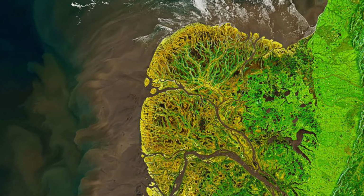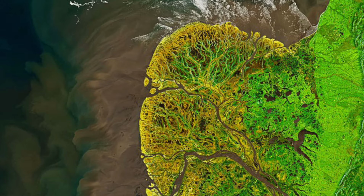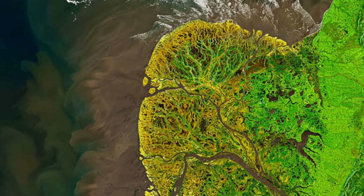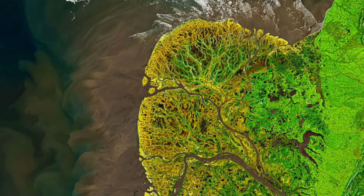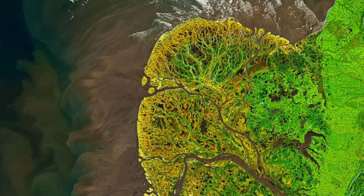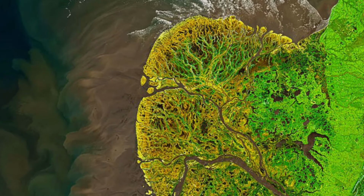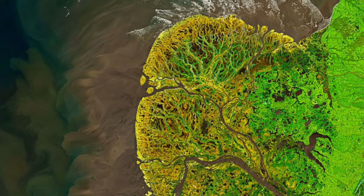Yukon-Kuskokwim in colorful transition. This image of the Yukon-Kuskokwim Delta, where the Yukon River spills into the Bering Sea in Alaska, was taken on May 19, 2021, by Landsat 8. The colors on land have been enhanced in this photo. Green highlights the area of live vegetation, yellow is bare ground, and light brown is dead vegetation.